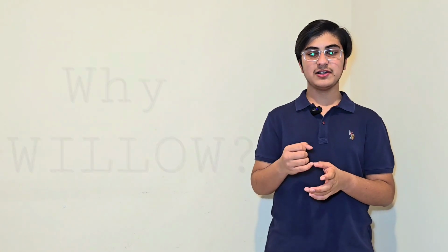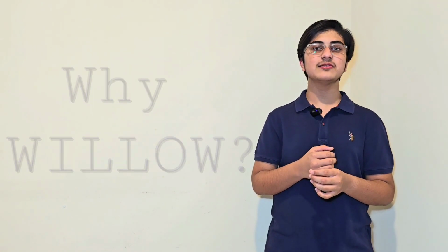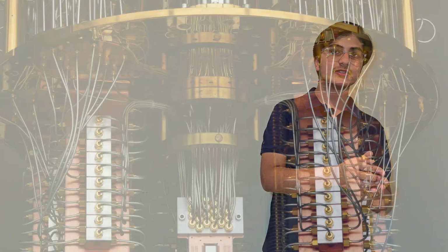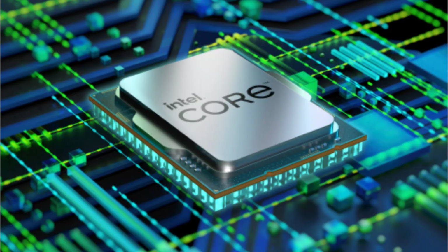So why is Willow such a breakthrough? I mean, Google released Sycamore in 2018. It didn't hit that much. Why is Willow specifically so amazing? It comes with the advanced technology that Willow employs to do stuff that really no classical computer can ever do. Now, that's what sets a quantum computer and a classical computer apart. A classical computer is not that powerful.